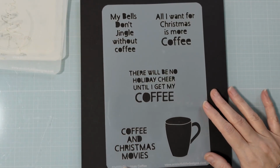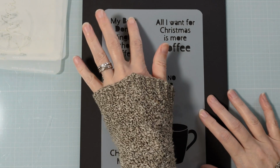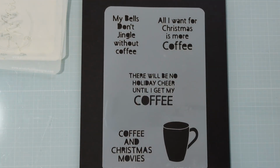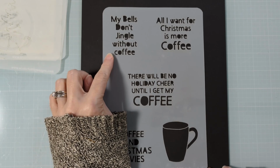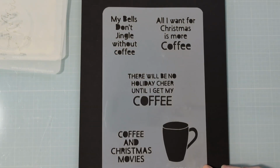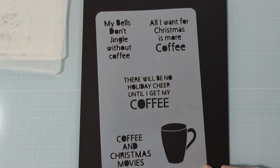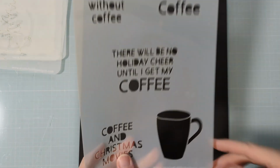And then I have a couple of 6x9s here. This one is called Christmas Coffee. Again, more sentiments. If you don't want to do stamping, you can just do some ink blending through this. My bells don't jingle without coffee. All I want for Christmas is more coffee. There will be no holiday cheer until I get my coffee and Christmas movies, and again, another cup. So you could use just the cup.